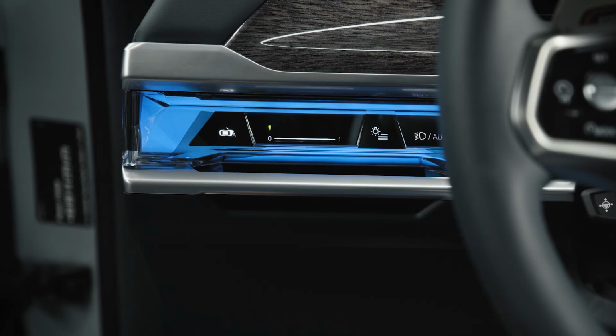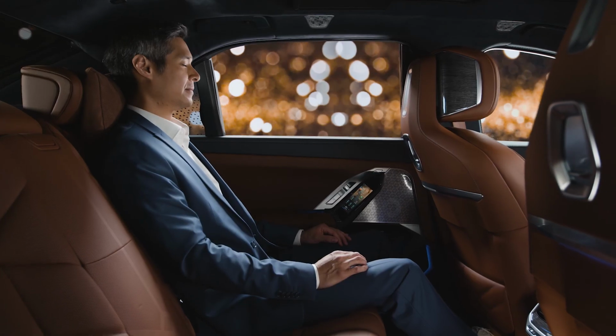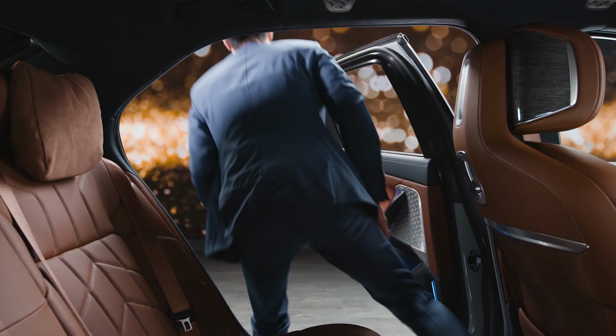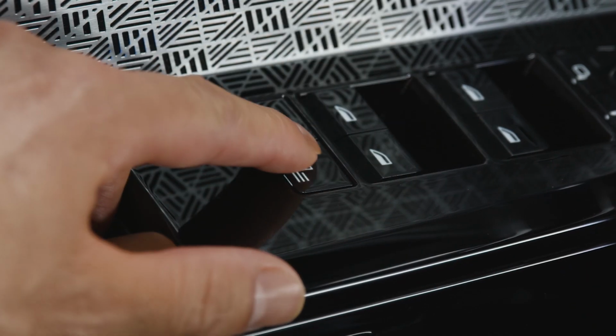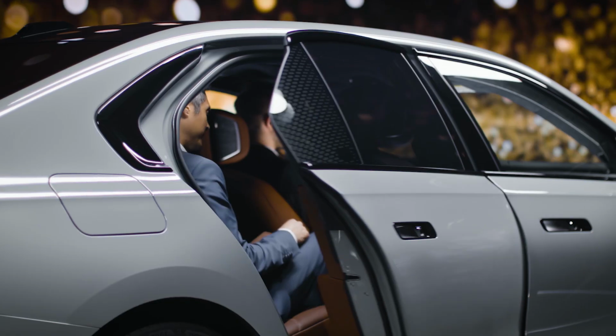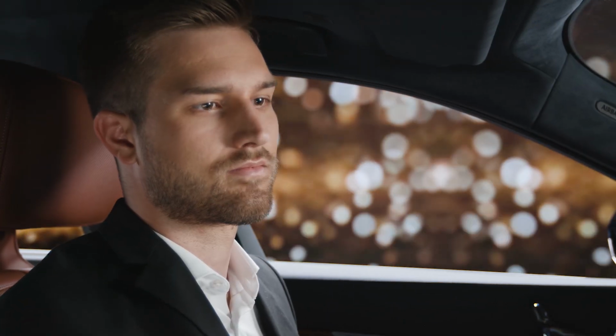Press the door button on the interaction bar for the front doors. Or use the button above the touch command to open or close the rear doors. The Doors and Windows menu can be quickly accessed via the button on the driver's door. If one or more doors are open, the direct close button is shown in automatic doors.